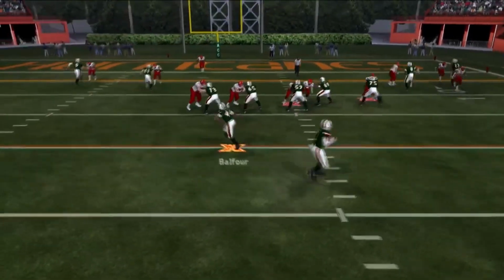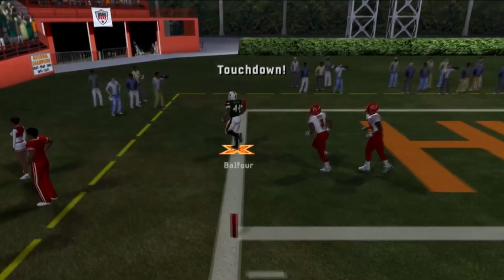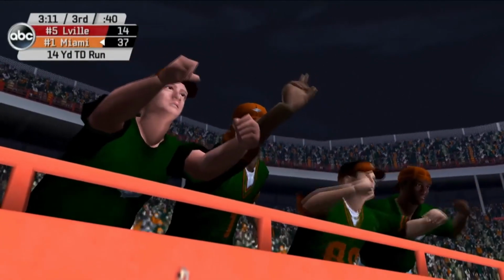Miami comes out in the shotgun. And the snap goes to the back. Oh, yeah. He's got an opening. Touchdown, Miami. Down goes another record.